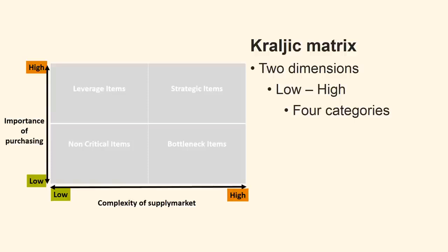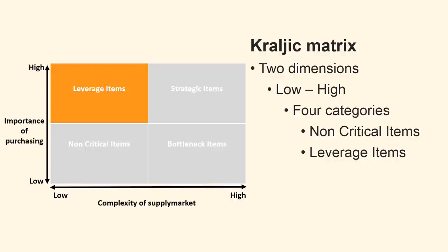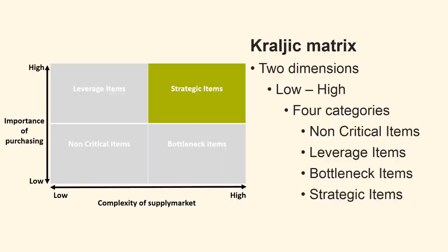This 2 times 2 matrix contains 4 categories. These are non-critical items, leverage items, bottleneck items, and strategic items. We shall now review each of the 4 categories.